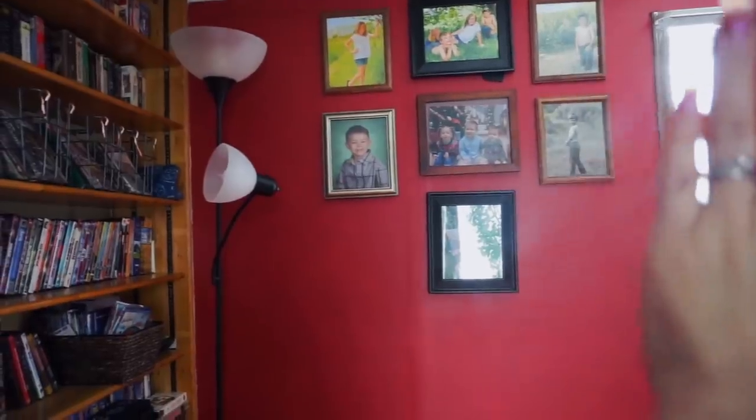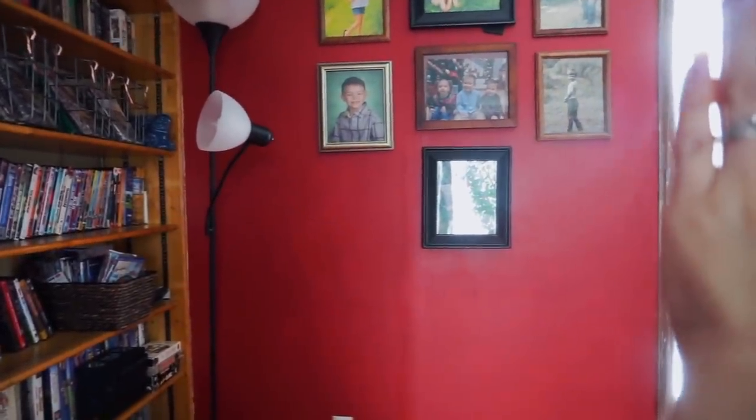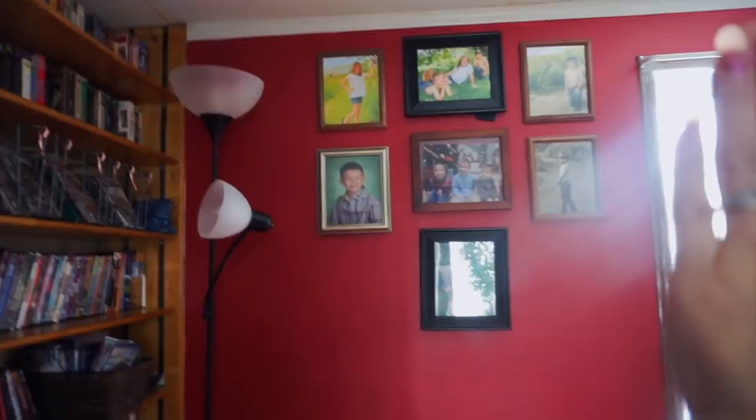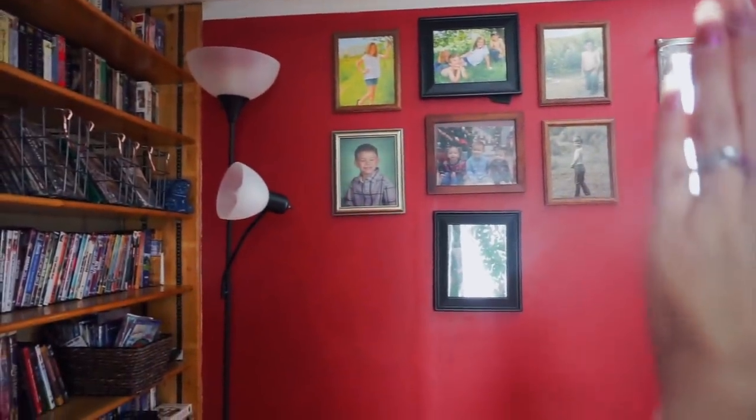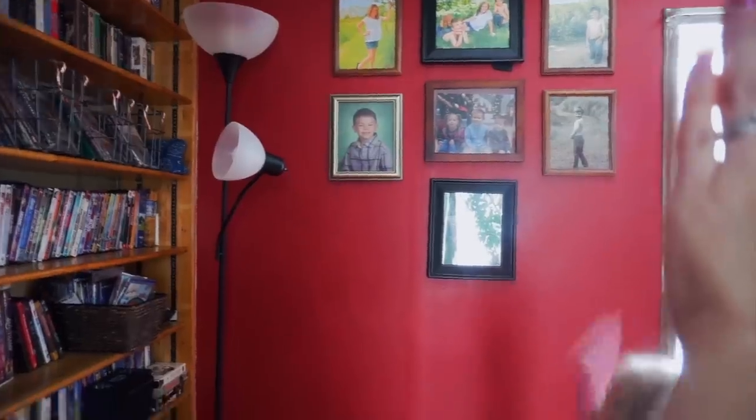Oh, and sorry about the glare because of the window. Ooh, I have the blinds open right now. But this wall right here where all the pictures are, we're probably going to put the double critter nation on this wall right here. And then we're going to move these pictures to a different wall. But yeah, this is basically the spot where I'm going to put the ratties.